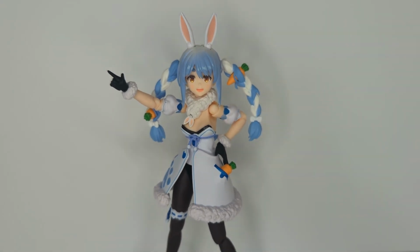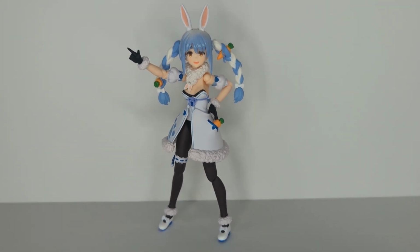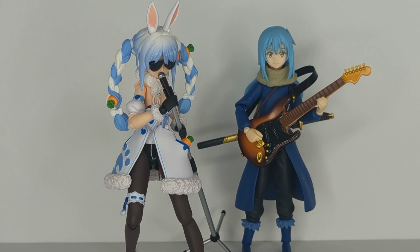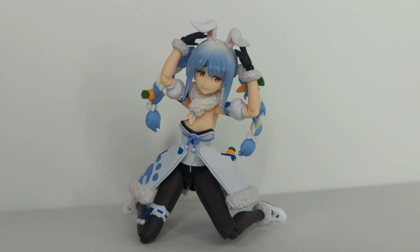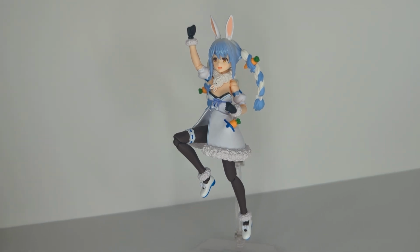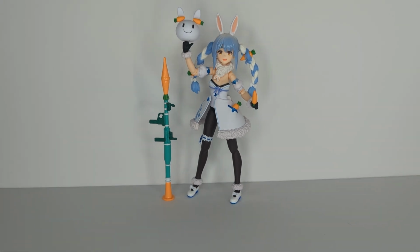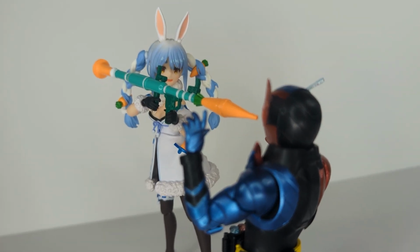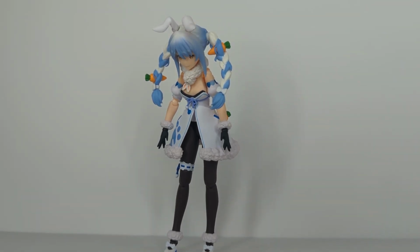So that's about it for Good Smile Company's Usada Pekora Figma, and she's a pretty good release from one of my favorite lines. Anime girls are sort of Figma's forte, not too common for them to mess them up. Pekora has a really nice design, simple, clean, and appealing to the eye. Crafted and brought to life excellently, she comes with the perfect amount of accessories she needed. The bazooka's freaking lit, bro, and all her expressions are spot on to her model.